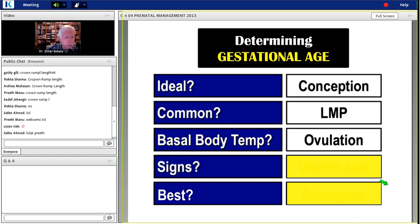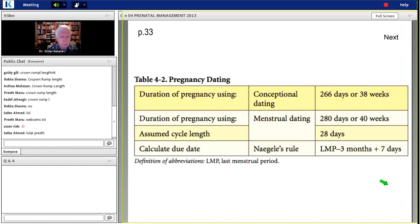Now, basal body temperature can be helpful because basal body temperature will rise in the presence of progesterone. At the time of ovulation, corpus luteum produces progesterone, and we should see the thermogenic effect of progesterone on the brainstem, raising basal body temperature. I'll show you that in just a minute. As I mentioned, the most common sign is an enlarged uterus. The size of the uterus is enlarged. The best, of course, I would say, is sonogram.